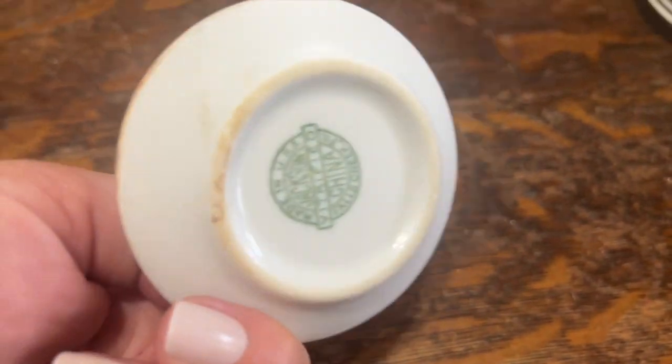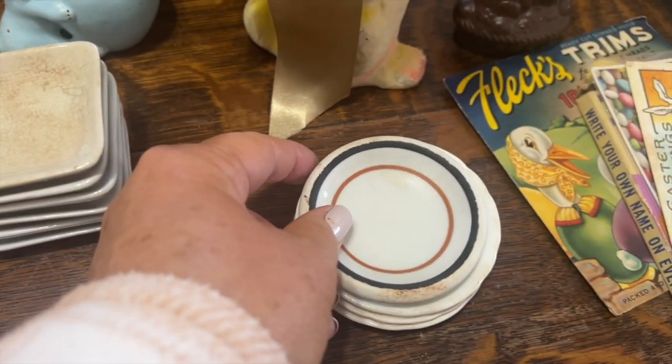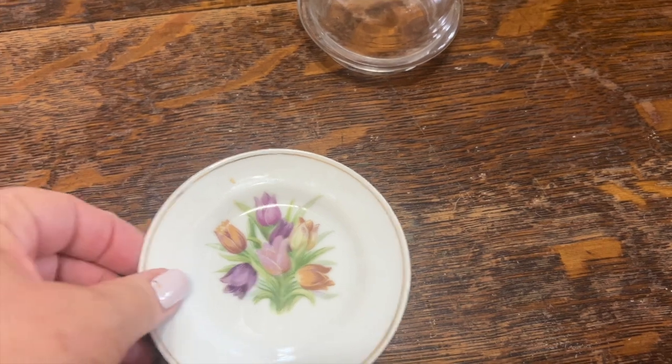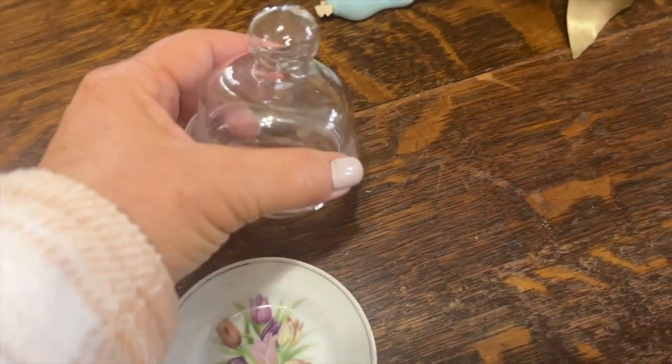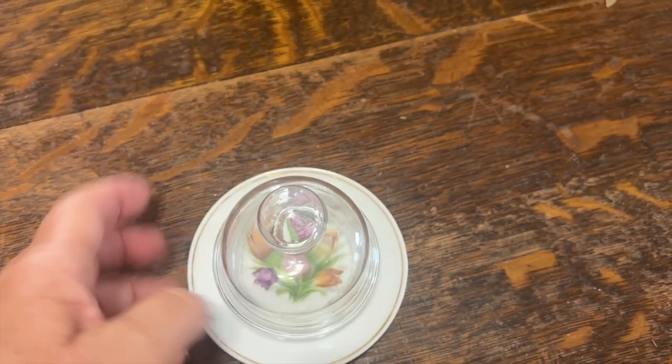I found this butter pat for a great price, and I was thrilled to have it too. It's super chunky, and I just love that. I think the ironstone ones that are chunky are even harder to find. But if you can't find those, you can even find little child plates or toy plates. I think they're so sweet.